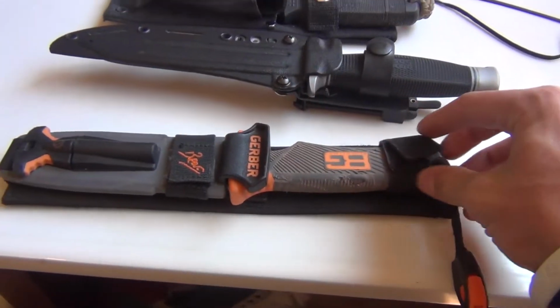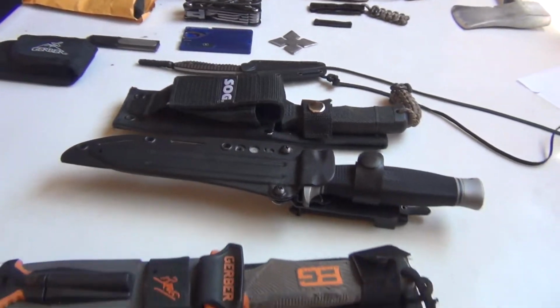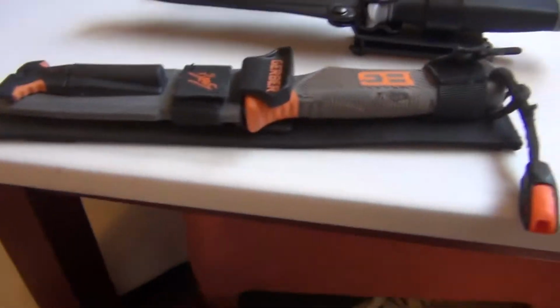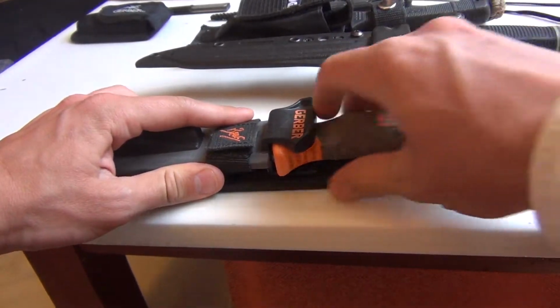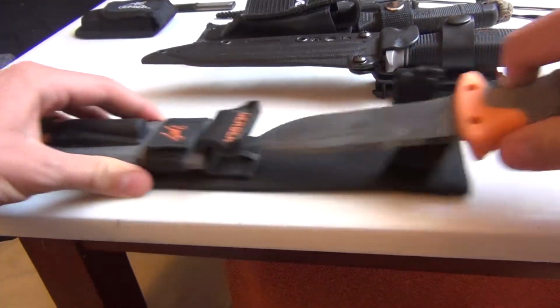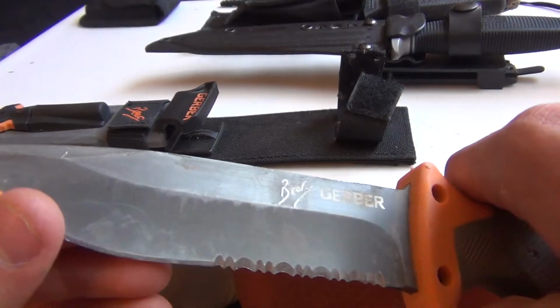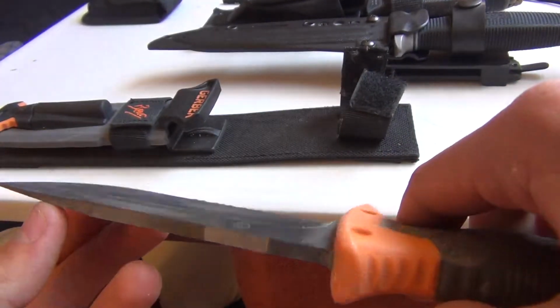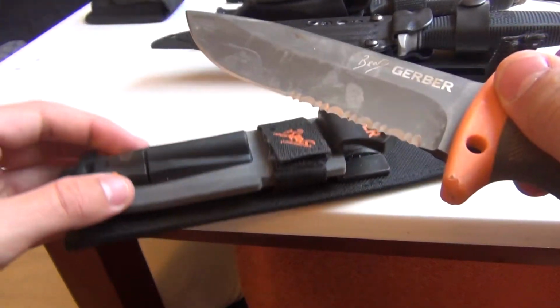First thing I have is a Gerber Bear Grylls Ultimate Survival Knife. Excuse me as I hold the camera. The Bear Grylls Ultimate Survival Fixed Blade. I'll probably do a review on this soon. This thing is a beater knife. You know, not too expensive. Comes with a sheath. Comes with the fire starter right here, which works very well actually.